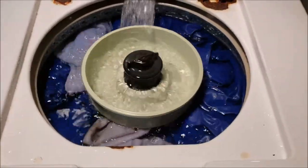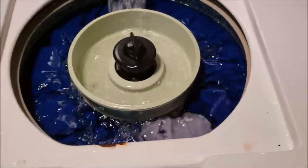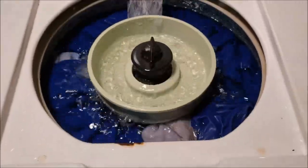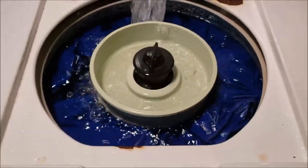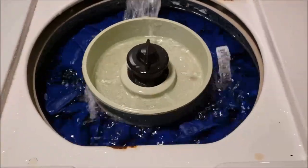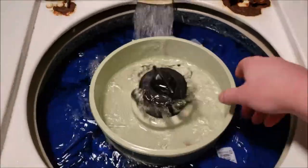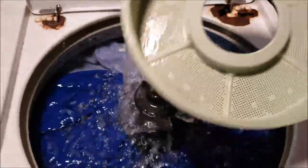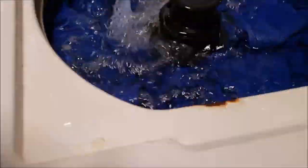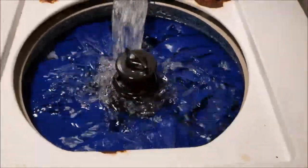Clear rinse water so far. No, we're still in the middle of the overflow. These things rinse just as well as Frigidaire does, in my opinion. The only downfall of them is the spin is nowhere near as good, of course. A little bit out. Nothing to write home about like a filter though. More of a gimmick than anything.